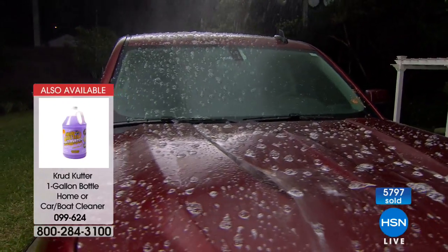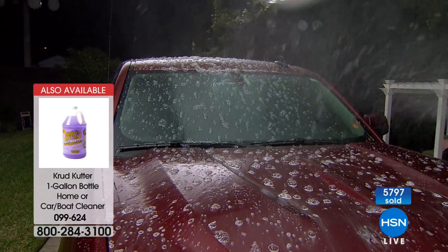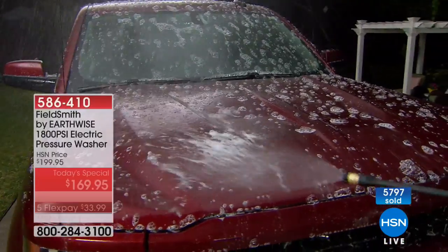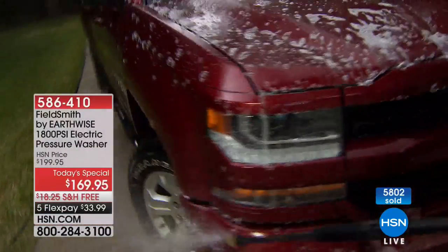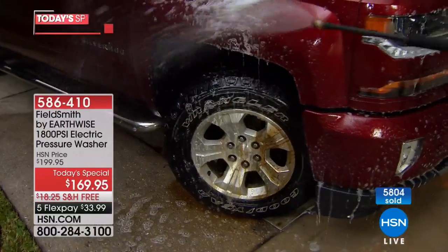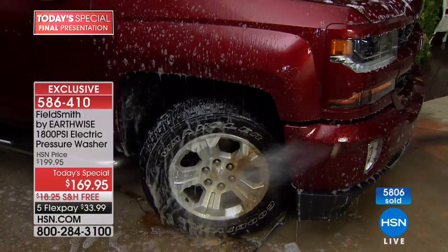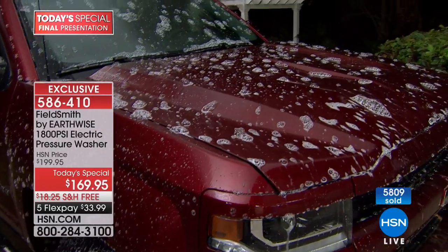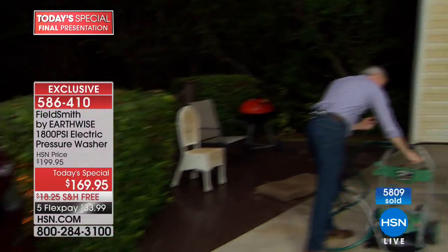Look at that. I'm getting all the way up on the hood of the truck right there. It's snowing in Florida, Shannon. Look at that. No, it's just so easy to apply that soap. I don't need to be in a bucket. I don't have a sponge. I can get all the way on top of those wheels and the rims and then just go right back here and switch that up again back to that 40 degree.